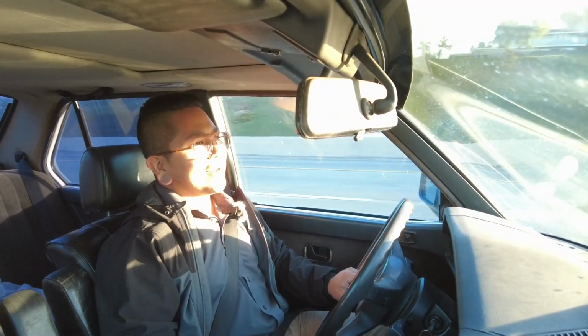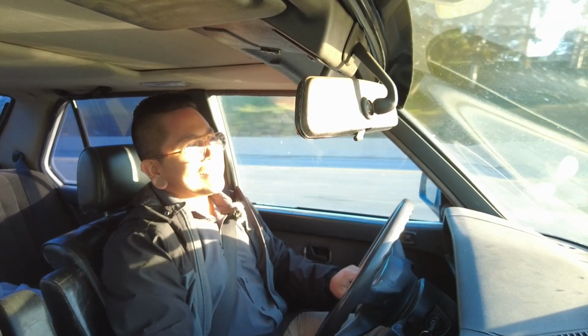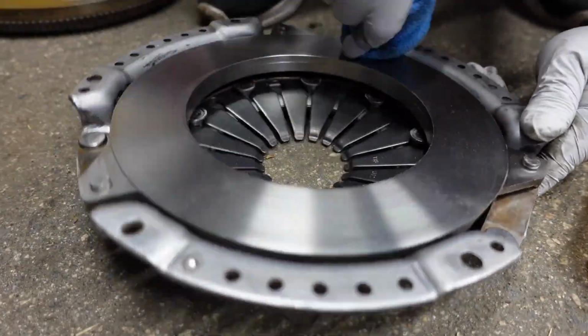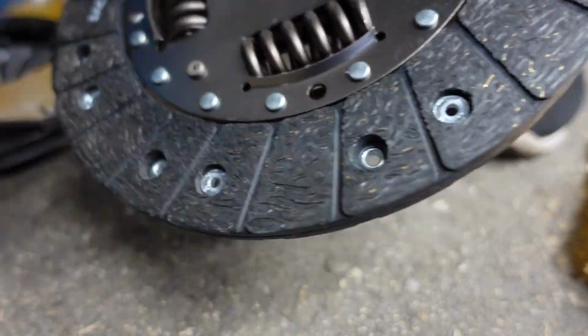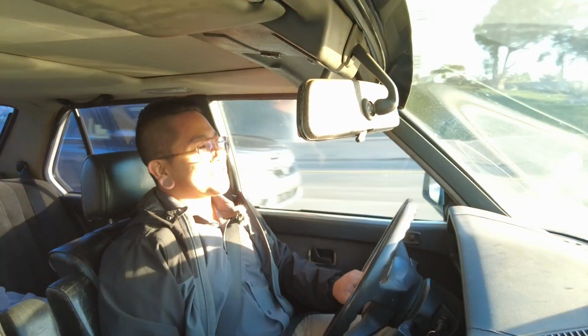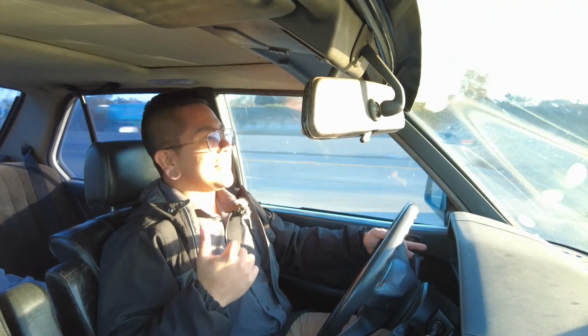We did the clutch, but I guess that is a maintenance interval item, and you can't be burning through clutches every couple thousand miles, so I'm not going to include that. So it took me about a day to do all that stuff, minus the clutch, to have this thing reliable enough to know that the water pump's not going to fail and that the timing belt's not going to snap.